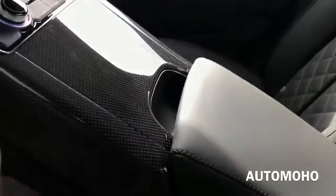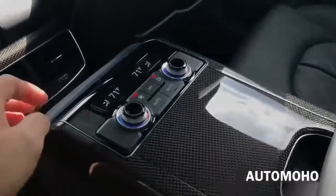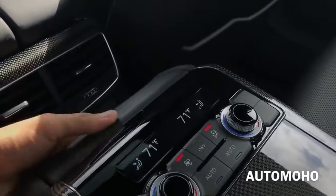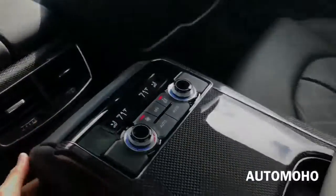And here's the look to the back. Center armrest with beautiful carbon fiber trims as well. Also have full zone climate control and two cup holders. Here you have more storage compartment and more storage here. Now this particular S8 model does not come with the long wheelbase.